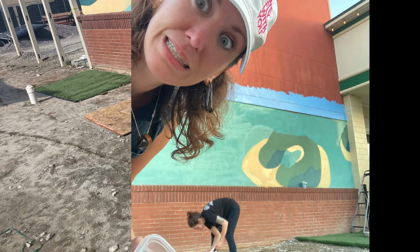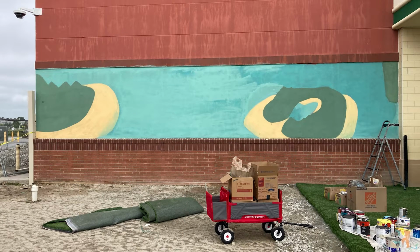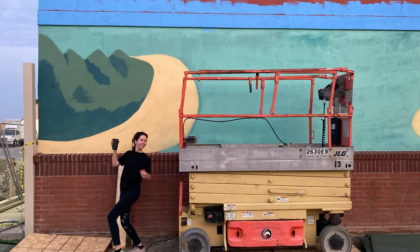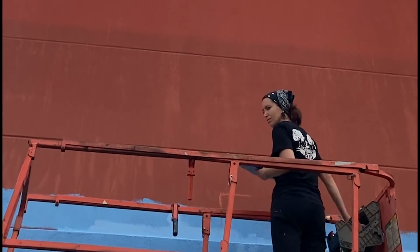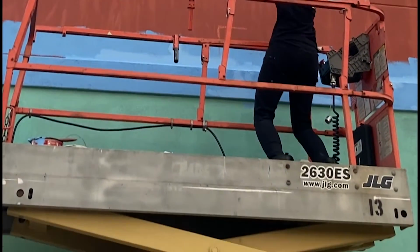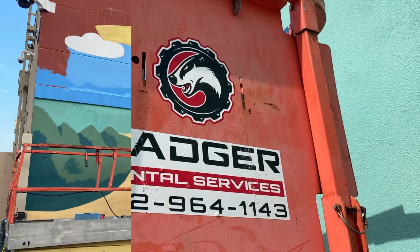So we had to get some plywood to lay down, and we worked with that for a little while, but we could really only go up to a certain height without it being a hazard. So it was a lot of trial and error and shifting things around and moving back and forth. But we got it worked out to a degree and got to finish the middle chunk.